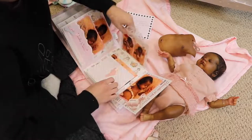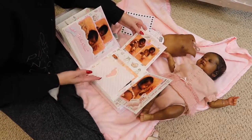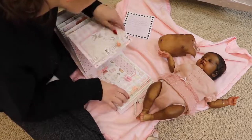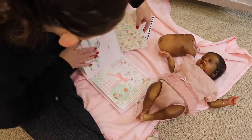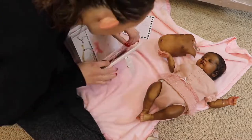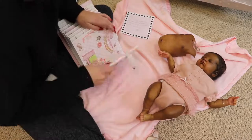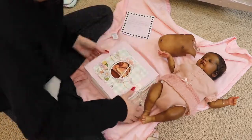Oh, does this one open up? Oh, this is so cute. She's so adorable. And then these are more spaces, I think, for me. I think the rest are all spaces for me to fill in. That's so cute. This is just so nicely made. I don't understand how they make them like this. And these parts open up. These are adorable. Thank you so much, Lena. This is beautiful. Oh, I love it.